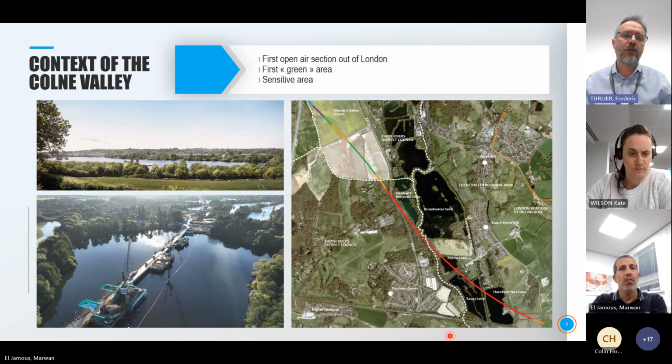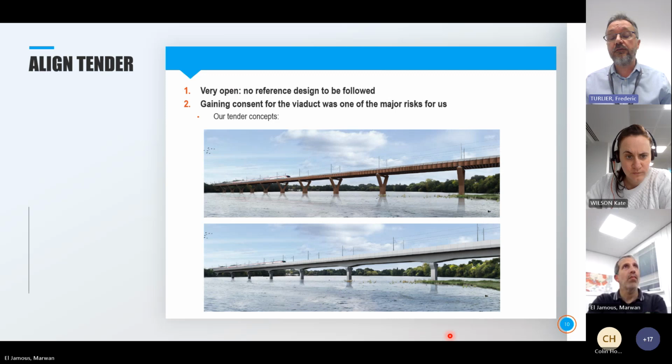So in terms of how the viaduct was procured, what people don't necessarily realize is that at the time of tender, the concept for the viaduct was totally open. There was no reference design to be followed from the client, which means that getting the concept for the viaduct was a really critical part of the works, and we had originally envisaged two possible options: a steel composite structure and a classic concrete box girder viaduct.